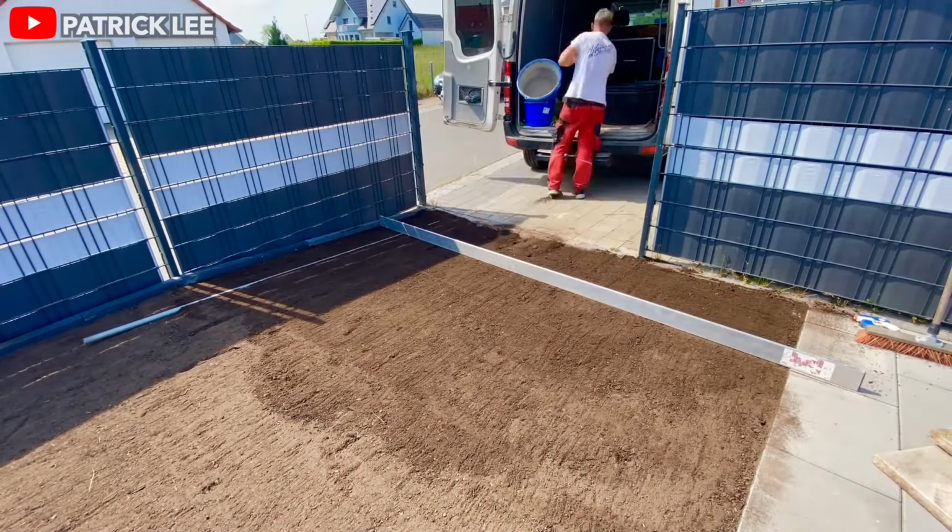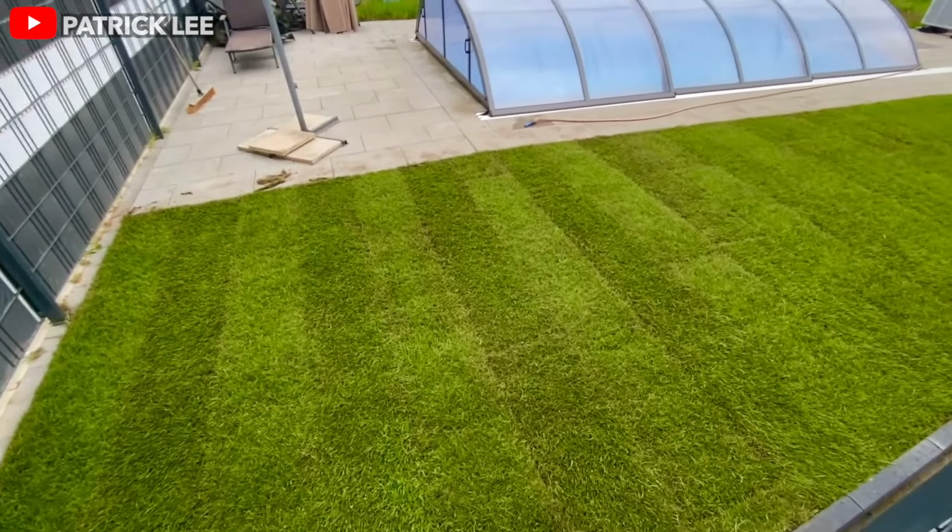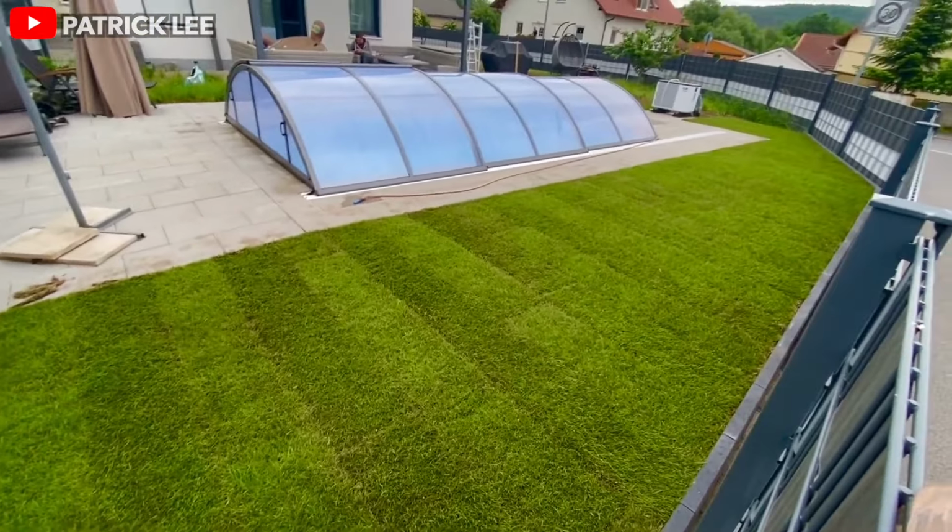And there you have it, with the pavers perfectly laid, the pump ready to hum, and the upcoming grass prepped for its debut, Patric's pool paradise is almost complete.